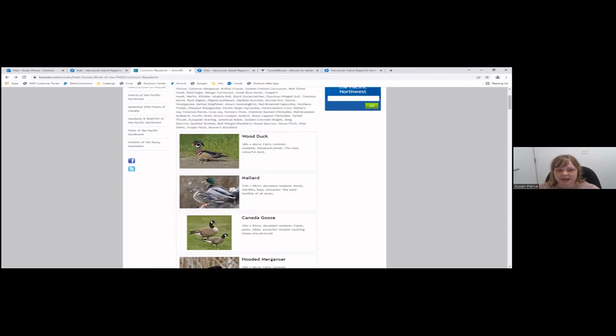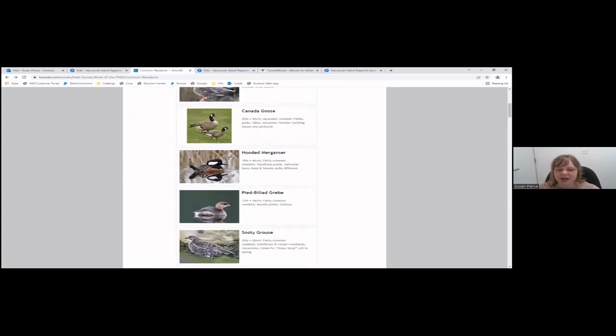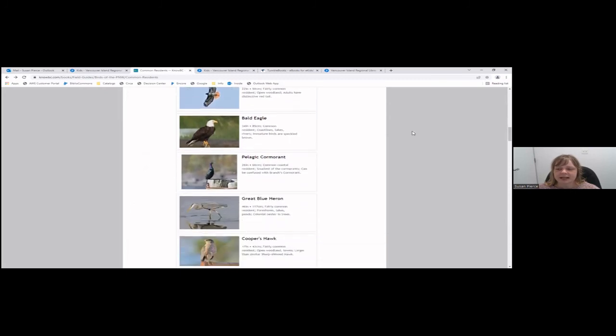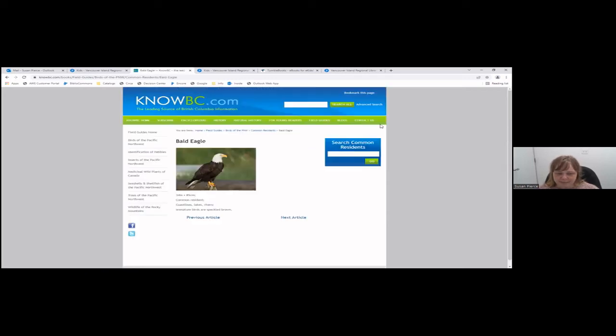Going back to the page about common residents, we'll scroll down a little bit further until we come to this majestic bird called the bald eagle. So hopefully you've been lucky enough to see a bald eagle in this area. I'm going to click on this page so we can get a better look at the bald eagle, and so we can learn some more details about him.